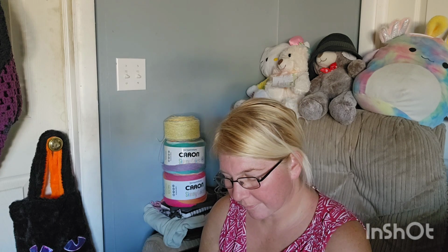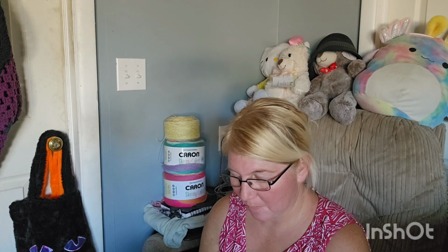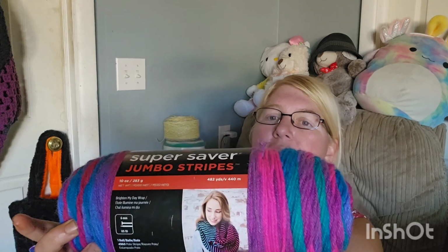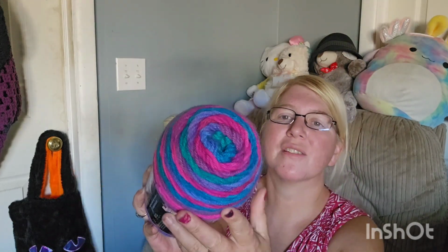Anyway, this is called Polo Stripe. It is 482 yards, which I really like. 440 meters, 10 ounces, 283 grams. And I told you the colorway is Polo Stripe, but I even like this on the front that she's wearing. This is quite cute. But yeah, I think this is really pretty.